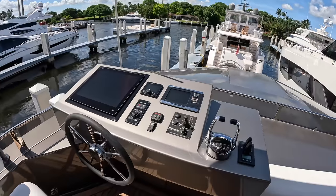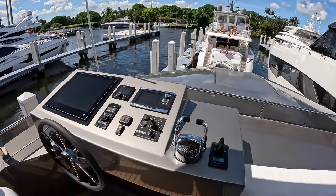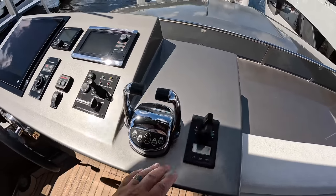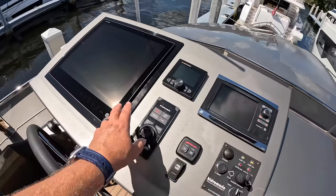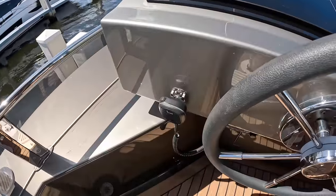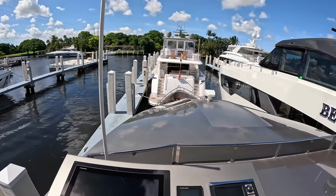And then, of course, we have the helm chair that Rico mentioned, and the helm. So we got the flybridge helm here. Almost everything we have downstairs, just a little less. We got the shift and throttle controls, bow and stern thruster control, rudder control, engine monitor, Furuno autopilot control, Furuno remote for the screen. Then we have the helm wheel and a VHF radio. And honestly, visibility from up here is really, really good.